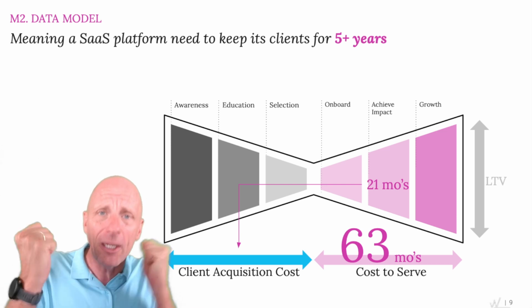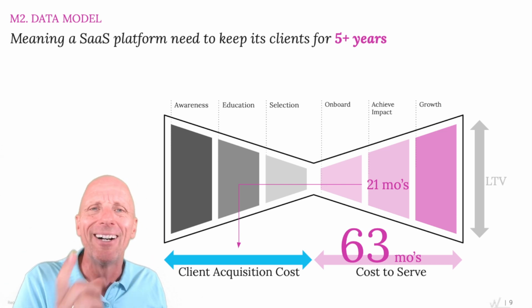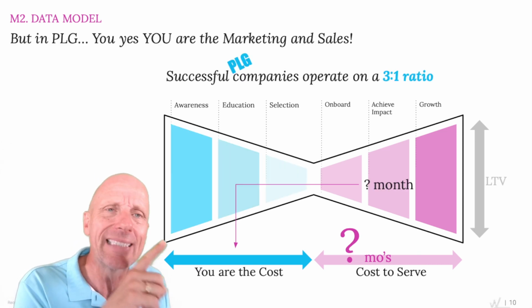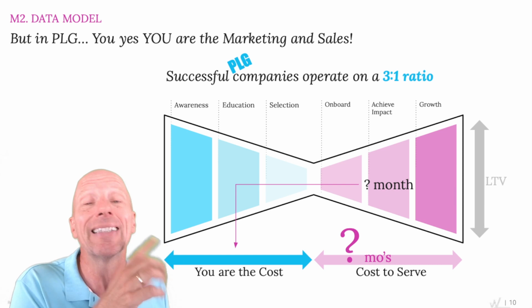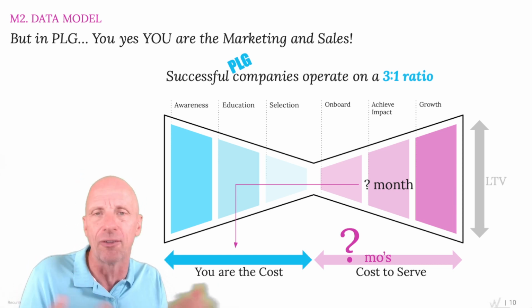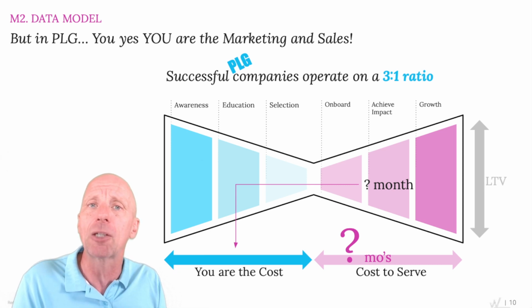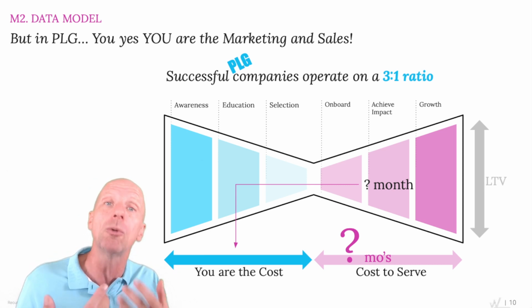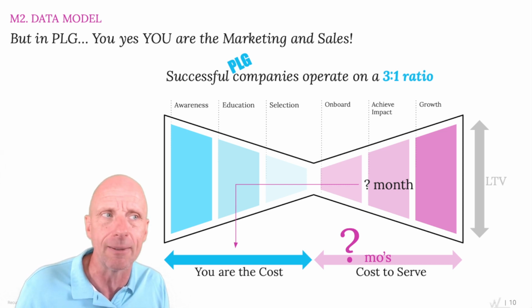That's what I'm here for. I'm here for product-led growth. Guess what? What happens in product-led growth is I still want that 3-to-1 ratio. I still need to make 3 times as much money as I get from you. So in case of Superhuman, let's say I pay $30 per month, they need to make $100 to $120 on me before they would consider me a successful client.